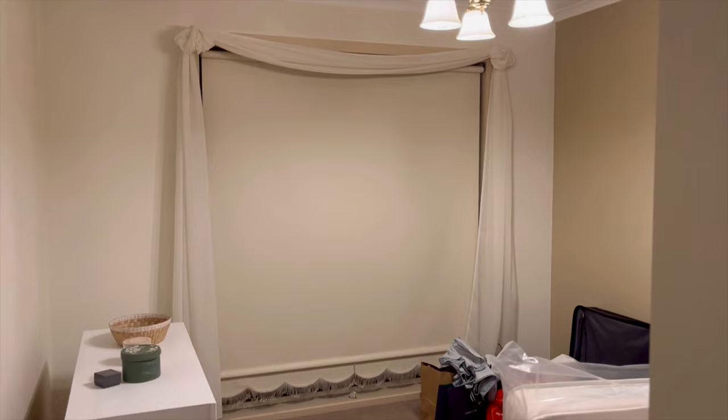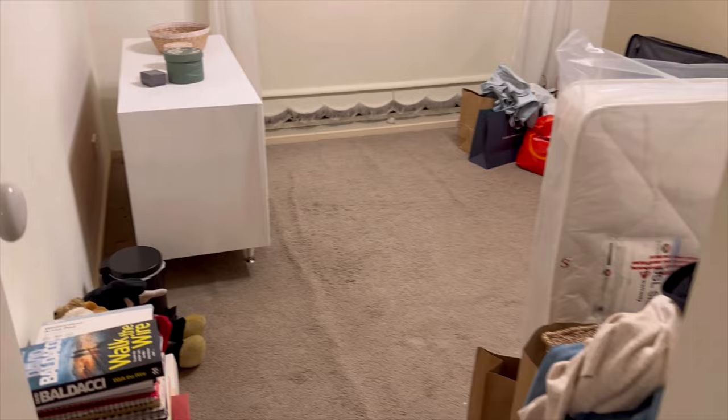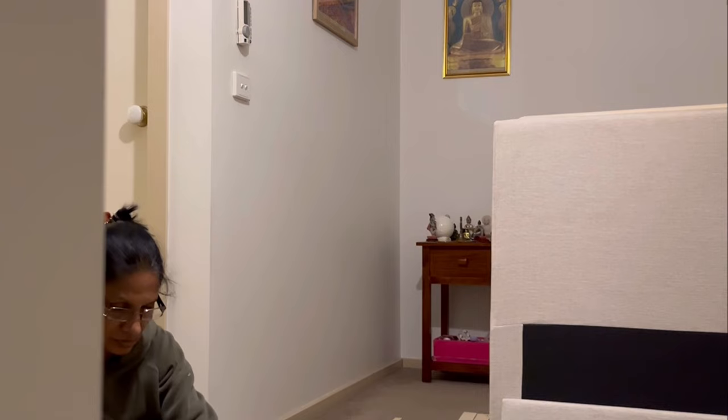Most of my furniture has been sold, so we are starting with pretty much a blank canvas. First thing in the new room is my bed. It's a brand new bed and it's a single size because my room is not really that big.